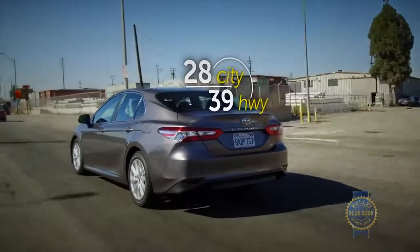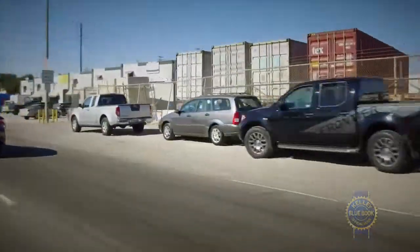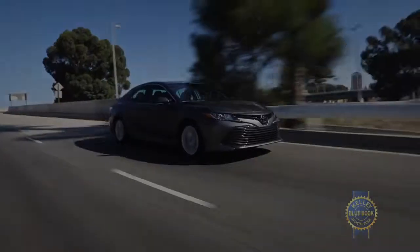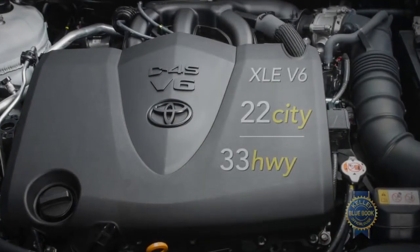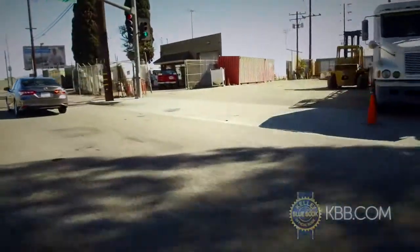That was less efficient. That efficiency is impressive across the board. In fact, stick with the base L trim, and the EPA estimates better than 40 mpg on the freeway. Of course, the V6 is notably less efficient, but again, if you want to make a scene leaving the post office, elevated fuel costs might be worth it.